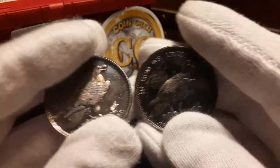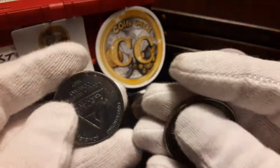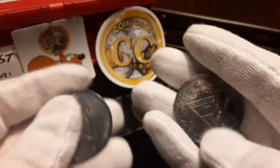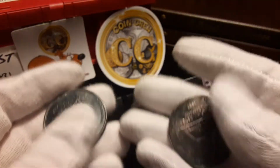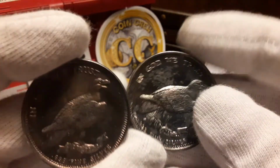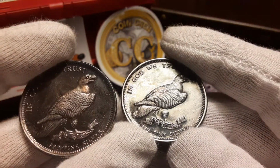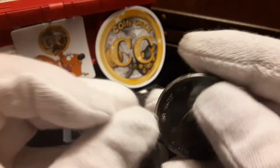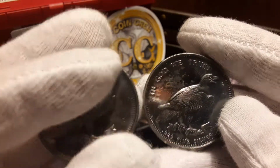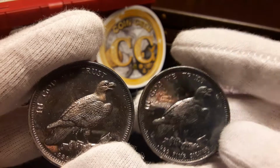Leave the other 2 for somebody else. Because to me, this side here, both of them were just eaten up with something. I don't know what it was. And these are tested, they are pure silver. Beautiful design.